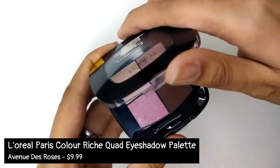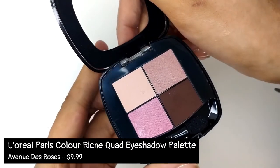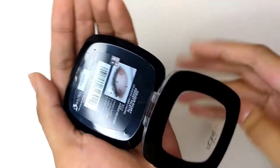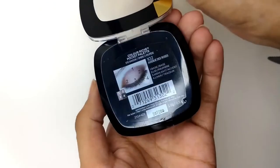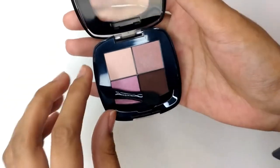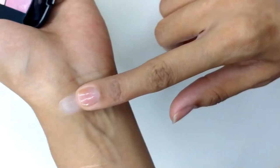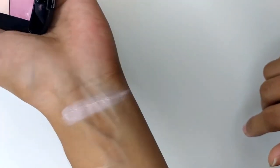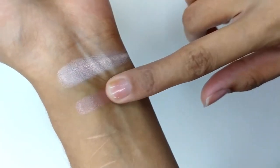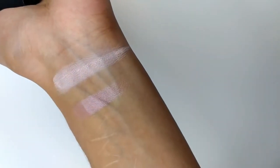Next palette is another quad palette from L'Oreal Paris, and this one's their Color Riche line. I do have some of their Color Riche lipsticks, and I'm absolutely obsessed. I haven't gotten a chance to try these yet, but I am going to be soon, very soon. And this one is in Avenue des Roses. This retails for $9.99 on L'Oreal Paris's official website.